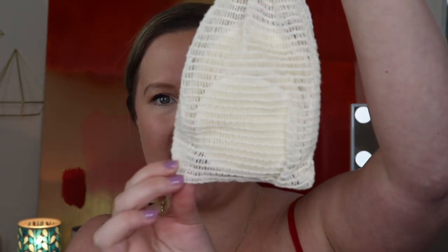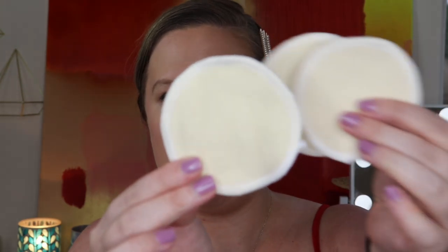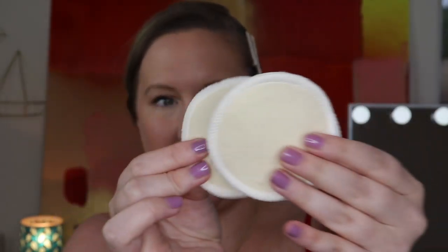I'm so excited about this. I love that it comes in a laundry bag too, so it won't get destroyed in the dryer especially. Here is the bag that they're in. Oh my god, I'm so excited. These are a retail value of $10, so that's not bad. I love that we get 5 of them in here. Here are the 3 eye makeup remover pads, and then we have 2 for the face. This is so awesome. I am going to start using these right away.